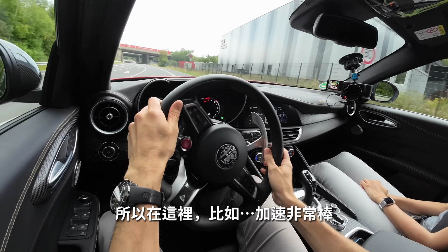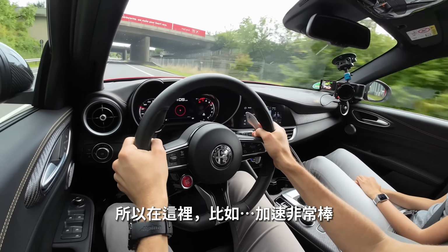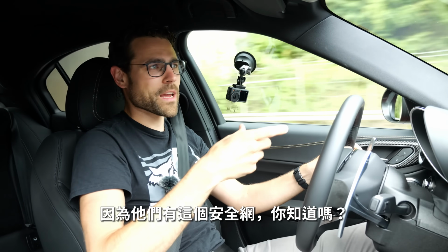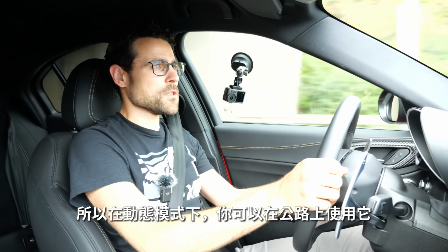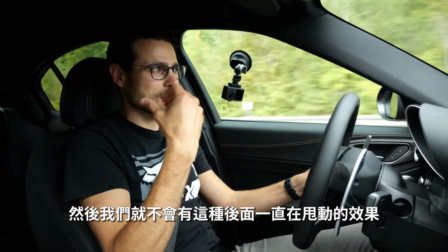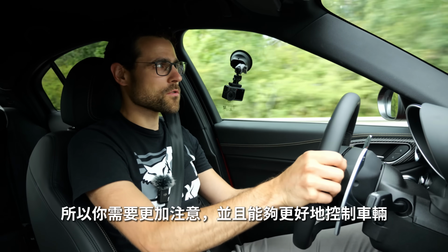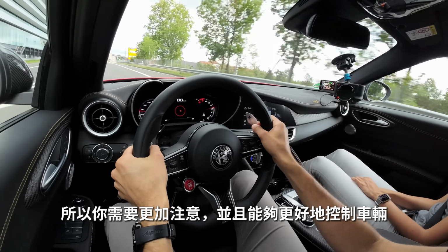So here for example, very nice acceleration, but at the same time I was more in control in a way, they have this safety net, you know. So in the dynamic mode you can use it on public roads, and then we don't have this effect that the rear would slide all the way around. In the race mode, this can happen, so you need to be more aware of that and be able to control the car a little bit more.